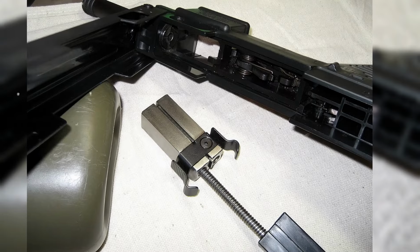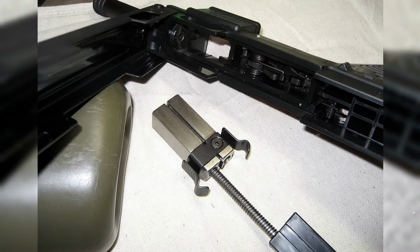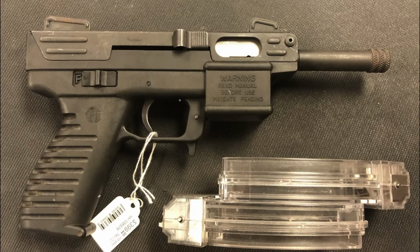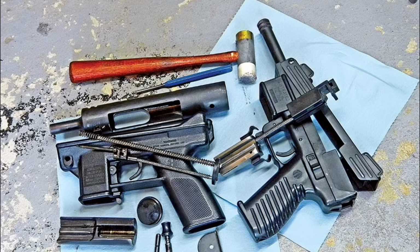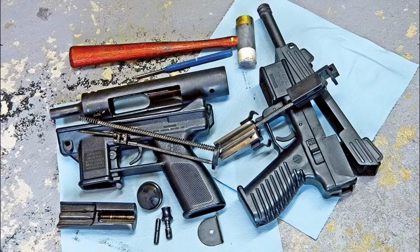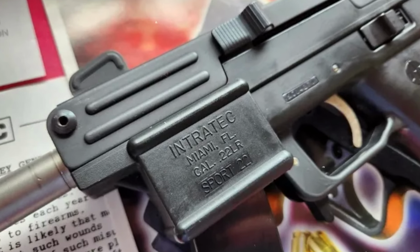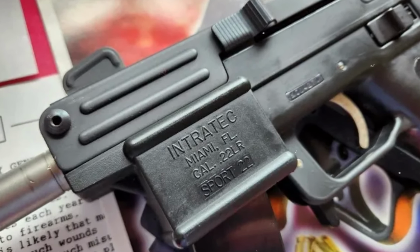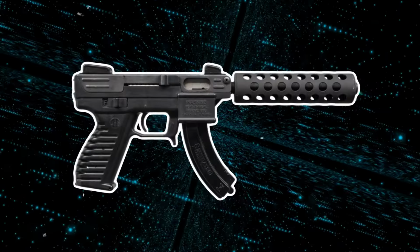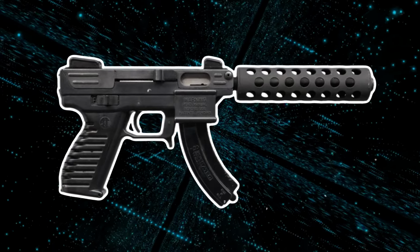This gun jams so often that you'll end up treating it like a single shot, manually cycling each round to get it to feed properly. It lacks a feed ramp, so it basically relies on gravity and luck to chamber a round, and that's a gamble I'm not willing to take. One major flaw is its cheap stamped metal construction, which makes it feel flimsy and unbalanced in hand.